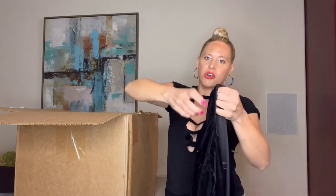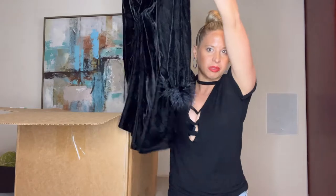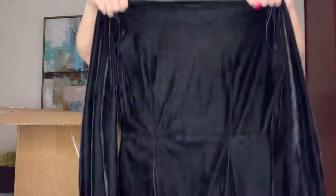This is Fashion Nova. Fashion Nova sells pretty good at buy sell trade. Like I said, that's kind of the population that shops there. Oh, it's got some little feathers. Reminds me of Clueless a little bit with that. This doesn't have a size tag.